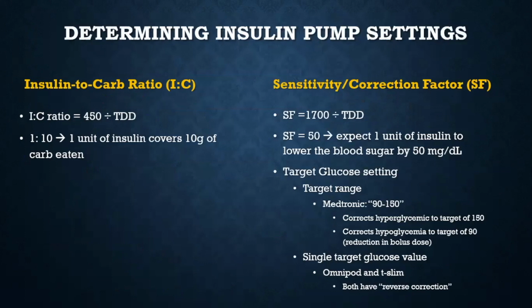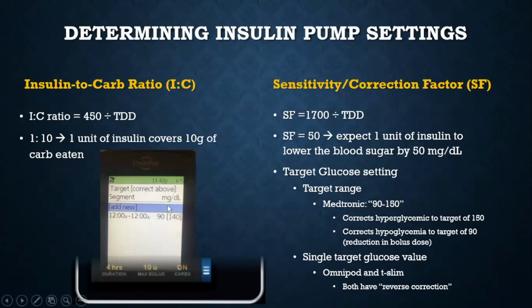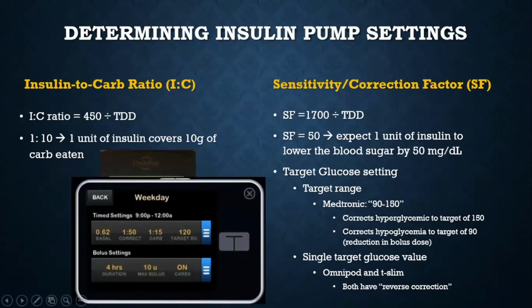Other pumps just have a single target glucose value, like the Omnipod and the t:slim, but they also have reverse correction, again, which subtracts from their bolus dose if they're eating for low blood sugars. These are just some pictures of what this looks like. So there's a target that says correct above, and they set it at 140 there. And then again, the target blood sugar here on the t:slim of 120.